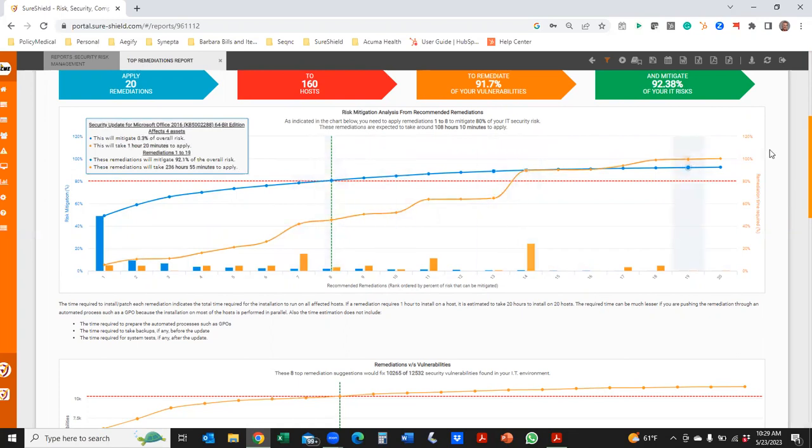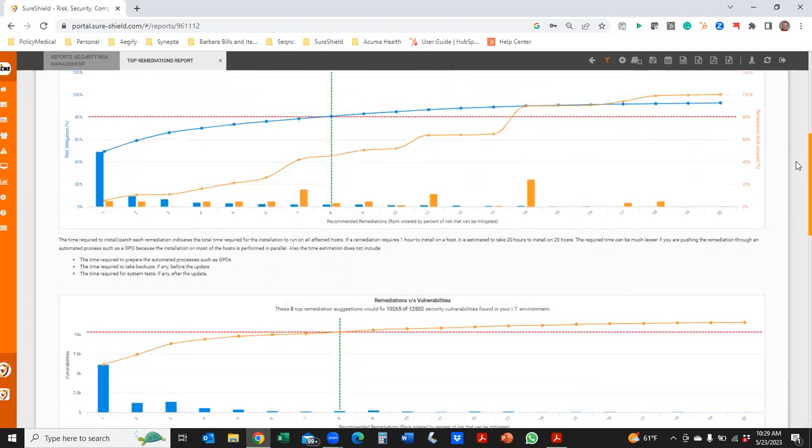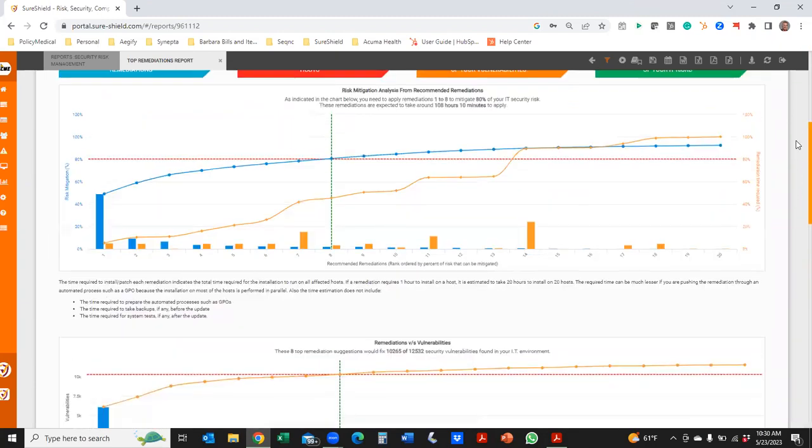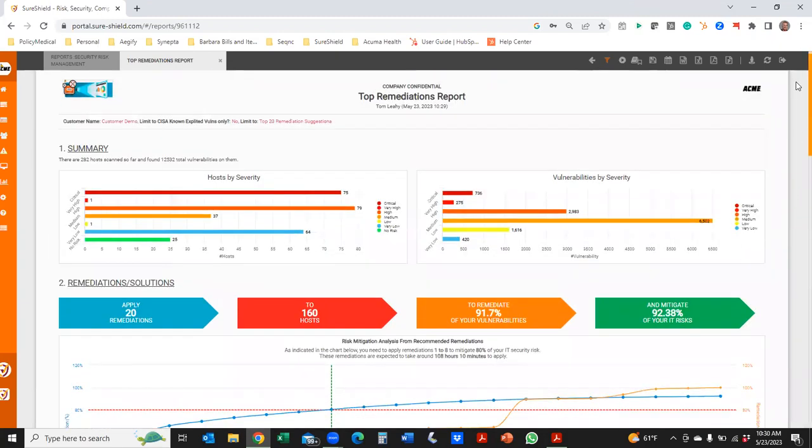It will even give me what I would call time factors about how much time it will take in order to do this. And those are more based upon if you were to do them one by one. If you have what they call RRM tools, you can make these processes very quick to remediate these particular types of issues.